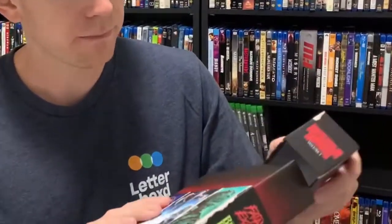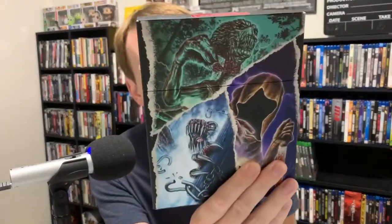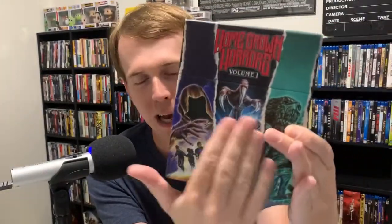Let me grab that top again, actually. Jeepers. So I have to say, first of all, the artwork on this release, I think, is masterfully done. It's done by the Dude Designs. I really like the look of this set. I like how the artwork all kind of goes together. Very well done, and really beautiful stuff.